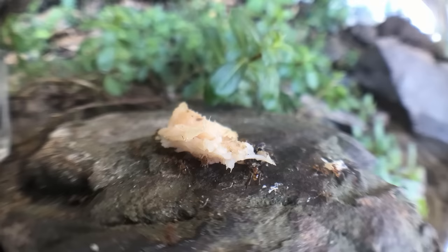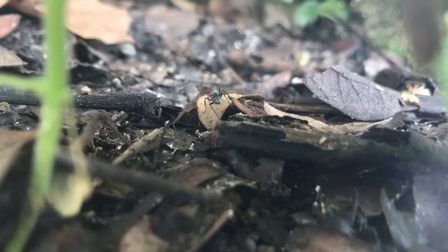But I am sure the ghost ants were eating from other sources and foraging successfully, just like our silver weaver ants.